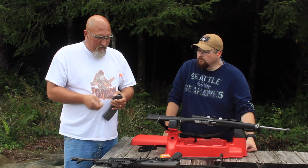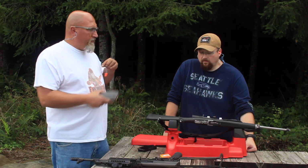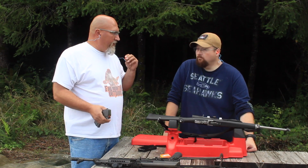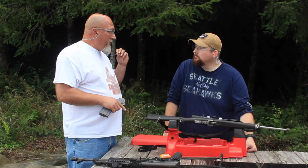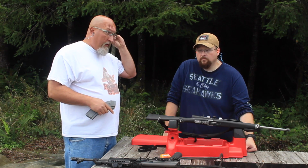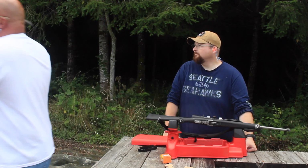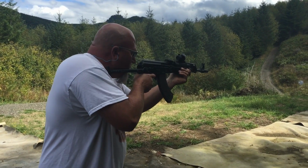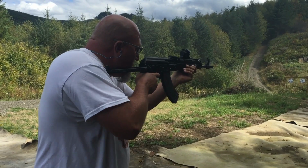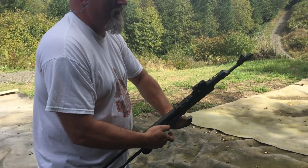So, why are we doing this? Because I think a big appeal to a lot of people of the Mini 30 is the availability of cheap ammunition. Absolutely. And if it doesn't work with the cheap ammunition, and they're going to pay $809 MSRP for this rifle, they need to know that. I would be greatly disappointed. Empty magazine, all of them fired.